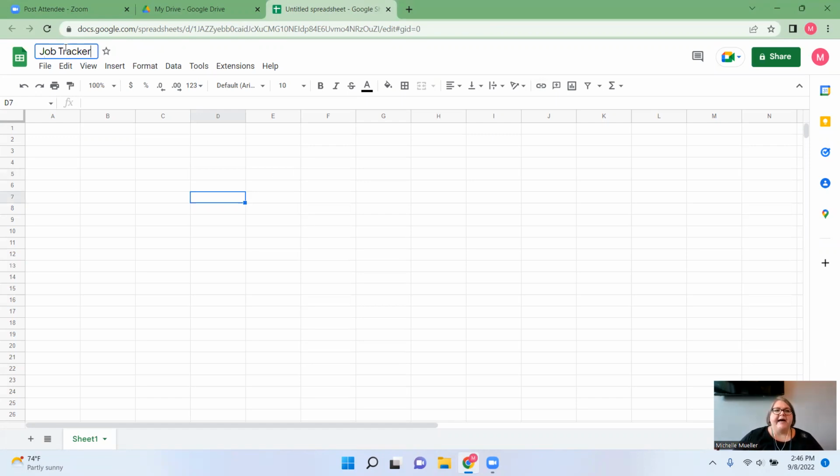So there we go. I click anywhere else or hit enter, and it's going to name it for me. Now you notice up here kind of changed a little bit. Here we have a star. We have a folder with an arrow in it, and we have a cloud with a check mark. This star is simply a way to make this easy to find. Right now, our Google Drive is empty.